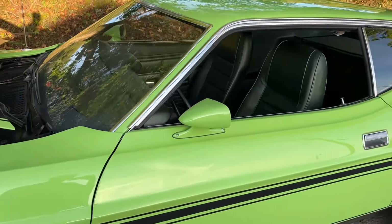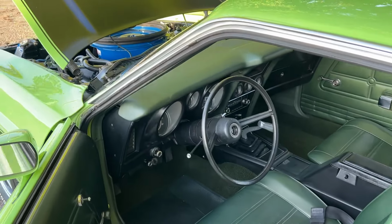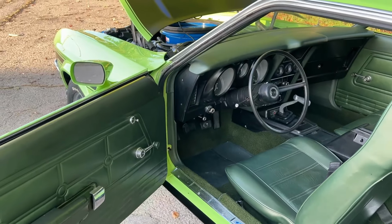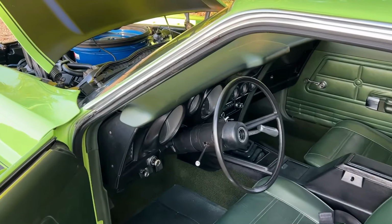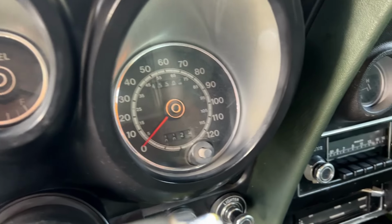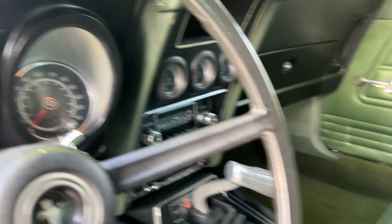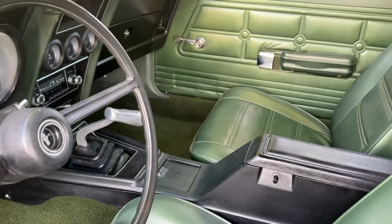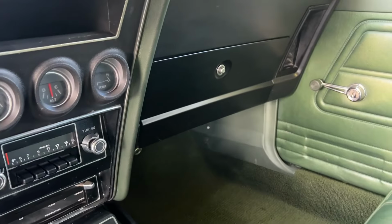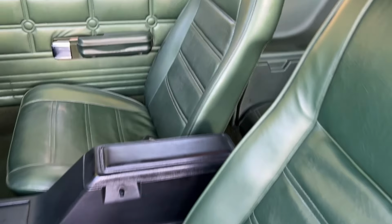We'll jump to the interior. So this car does have green vinyl interior, one of just a few in this color combo. So of the Bosses, this is one of the rarest color combos. 45,000 miles, which is believed to be original on this one. This is an original console car. Hurst 4-speed shifter. This is an all original green interior.